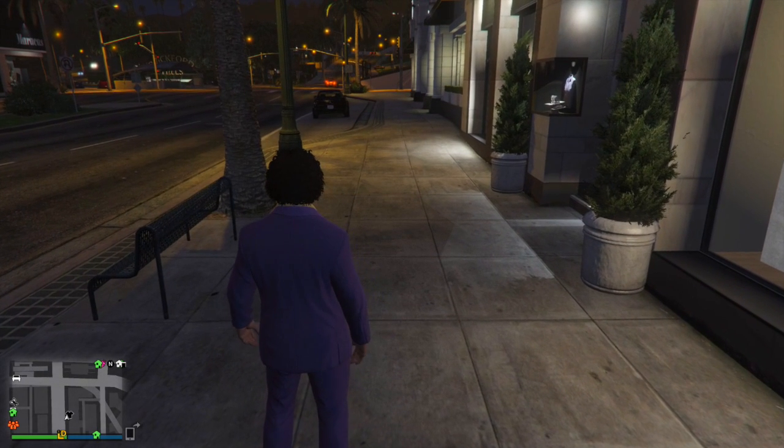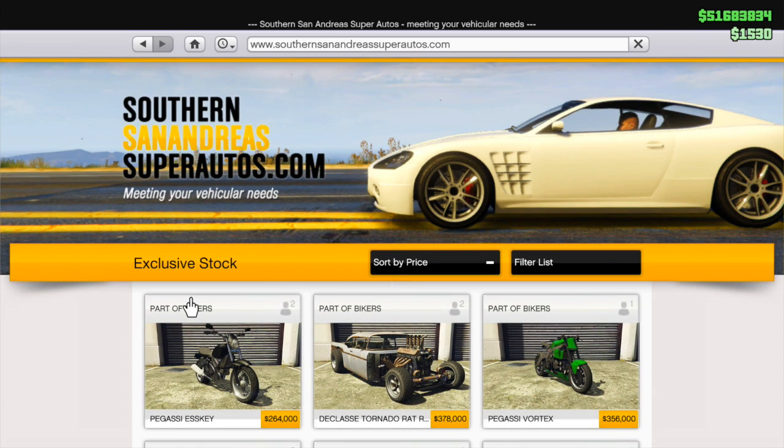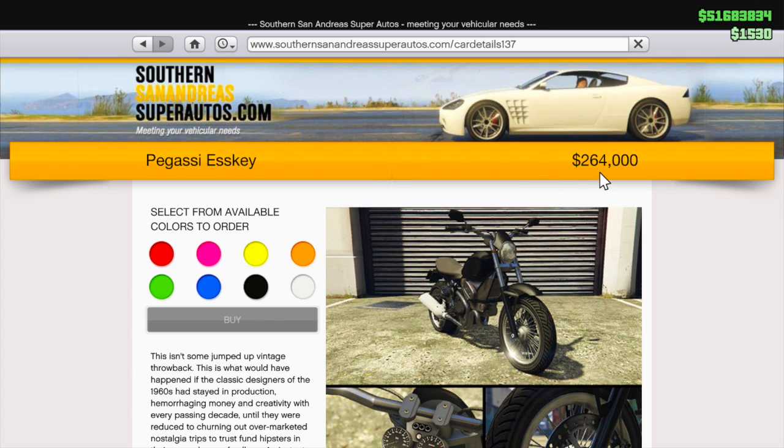But let's talk about what was newly added today. There was only one item added into the game, and it's available on the Southern San Andreas Super Auto site, and that is the Pegassi Esky. Now, we all expected this bike to release today, and I'm going to do a more dedicated video talking about the Esky bike, some of the buyer bewares I have, some of the performance reviews, what you need to know about this bike. That's going to be coming out later in the day, but just know for now it's available, $264,000. You can buy it on the Southern San Andreas Super Auto site.